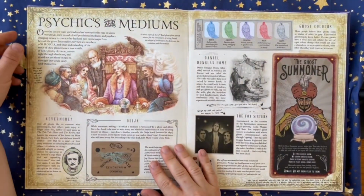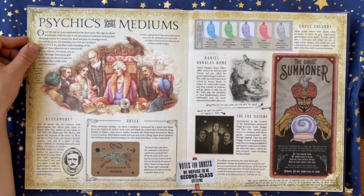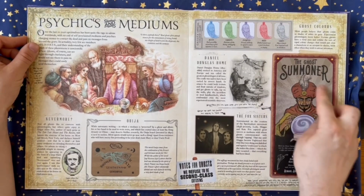Then we have psychics and mediums. Here we have a short article about the Ouija board, Nevermore. Then we have ghosts, official color chart. Then we have the ghost summoner.